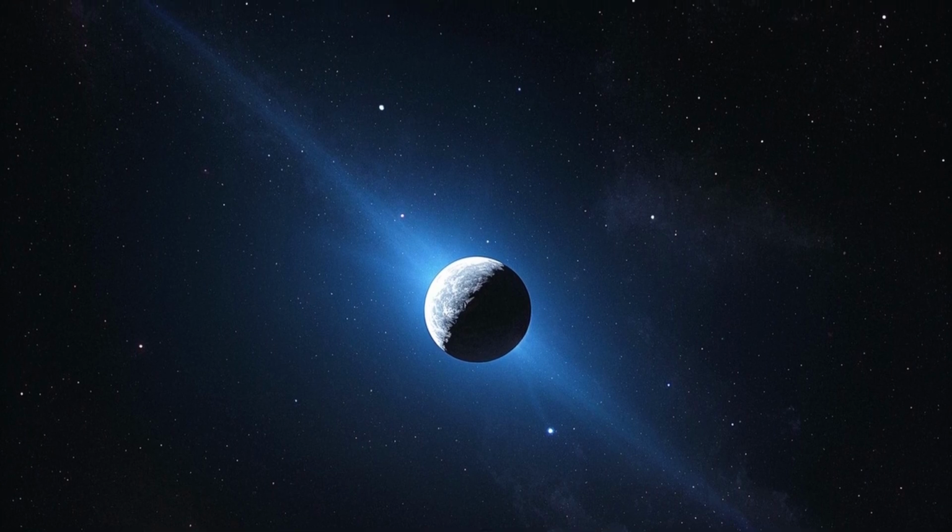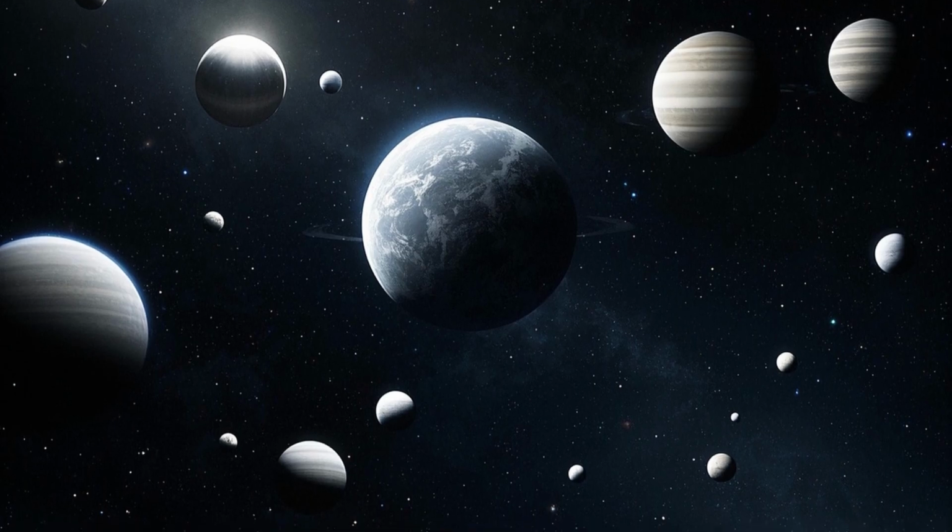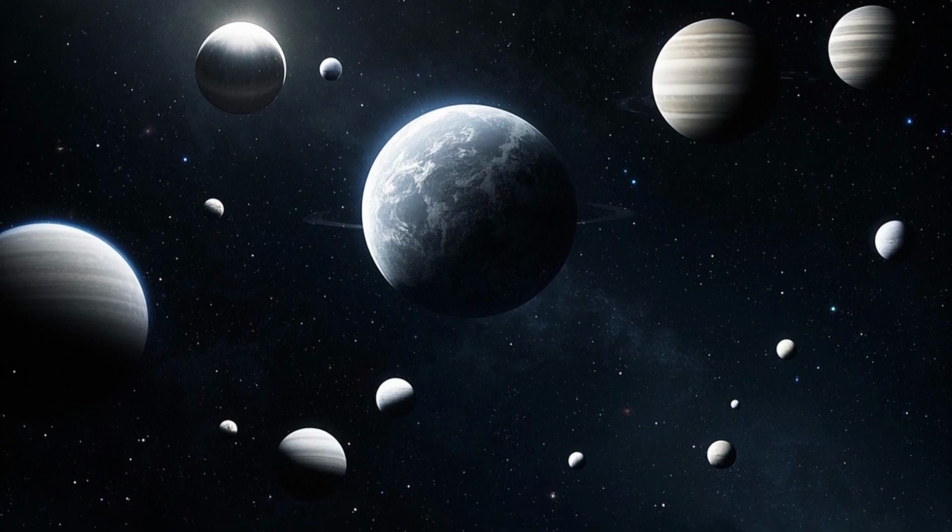Drifting through interstellar space, rogue planets like these may outnumber stars in the Milky Way and float cold and alone in darkness.